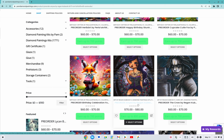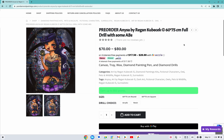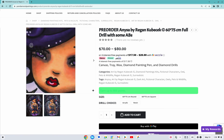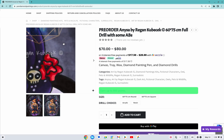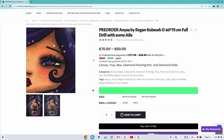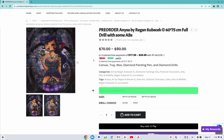Okay, on to the fourth and final release by Reagan for the week. This is Anissa. This is a 60 by 75 centimeter with some ABs. So, if you can tell, she has a very kind of retro pinup vibe to her, which I absolutely love. I love how her hair kind of curls in the front right here. I love the skull and the flower in her hair.